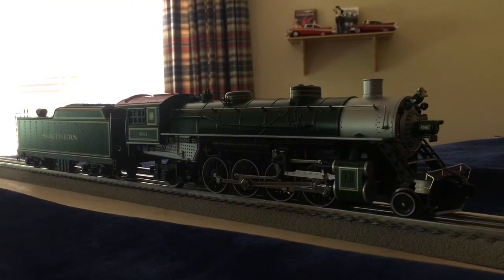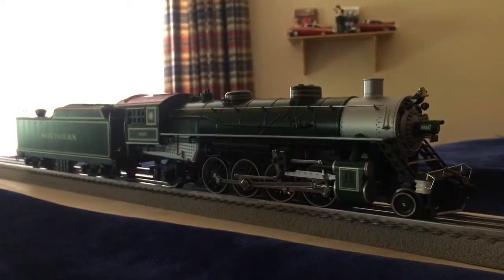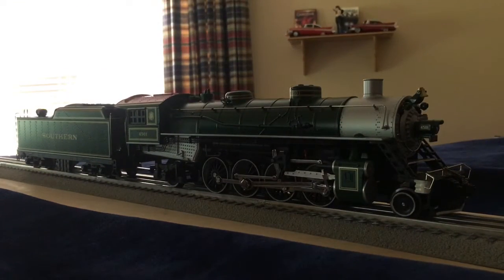Now this model of the 4501 was made by Lionel Trains Incorporated. It was featured in the 1992 Book 1 catalog. It was one of the last 3 high-end engines Mike Wolf was contracted to produce for Lionel in Korea, the other 2 being the Shea and the PA-1 Alco.